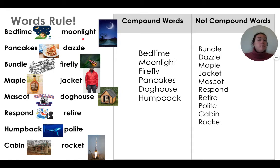A word like moonlight, repeat after me, say moonlight, is also a compound word because the word moon is a word. Right here is the moon. And then light is, if you can see, it's light in this room. So those are 2 different words, but when you put them together, moonlight is the light that shines from the moon at night. Now, we have another example of a non-compound word. So the word dazzle, repeat after me, say dazzle.